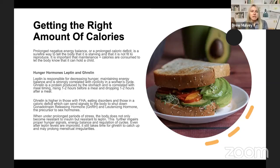Ghrelin is a protein produced by the stomach, and is correlated with meal timing. So rising 1 to 2 hours before a meal and dropping 1 to 2 hours after a meal. I'll throw in a little bit of a tidbit here. I usually recommend if you have lost your period that you are eating every 2 hours. So it's telling the body that it's not starving. There you go. Fun fact.